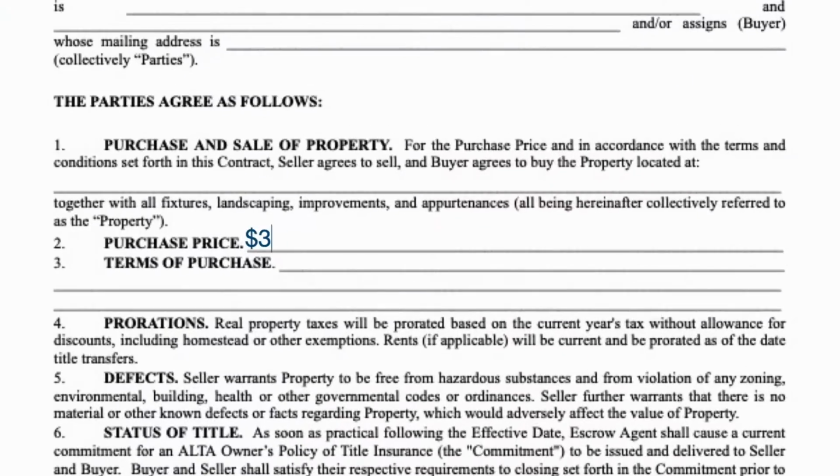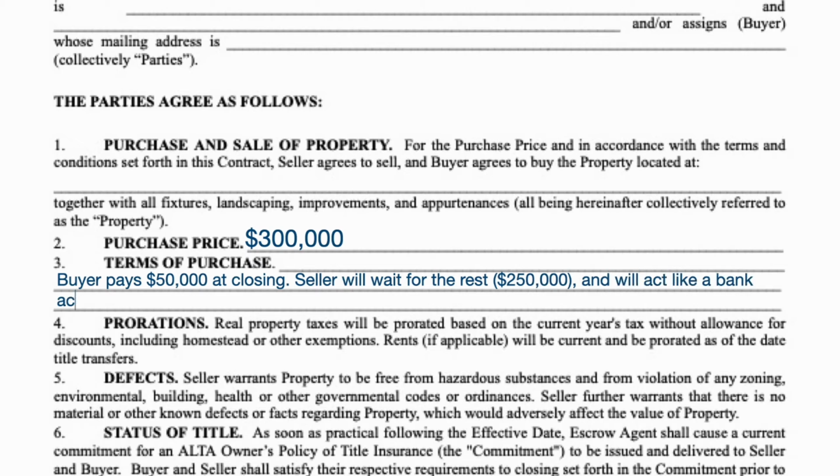And the good news is, you don't need a lawyer to do this, or any official language. As long as you, the seller, and your closing agent understand what's being agreed to, 5th grade English will do, such as price, $300,000. Here's your terms. Buyer pays $50,000 at closing. Seller will wait for the rest, $250,000, and will act like a bank, accepting monthly payments, charging the buyer 6% interest for 30 years until paid in full. That's it. No legal jargon required.